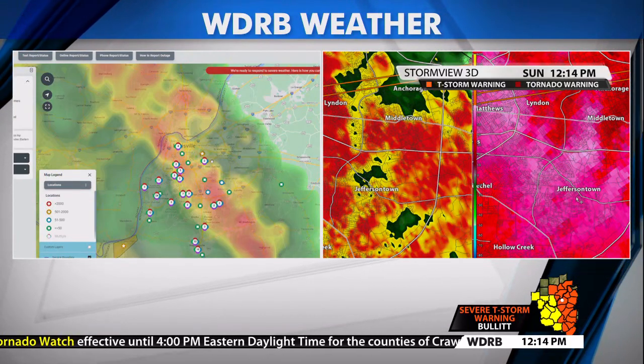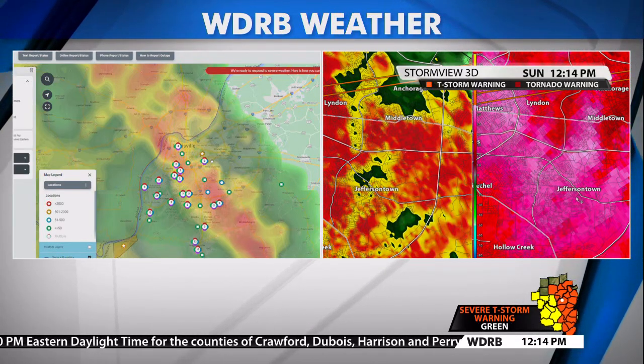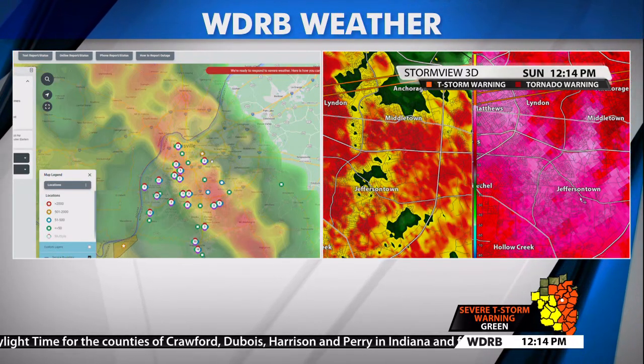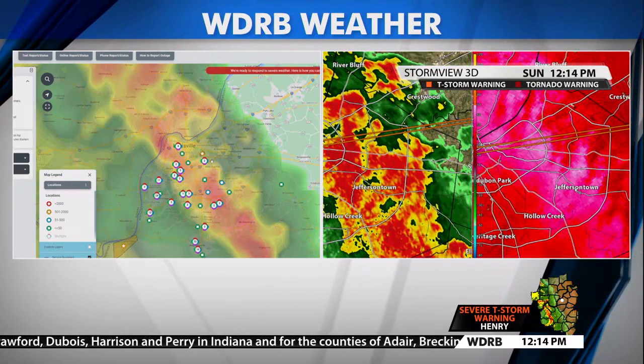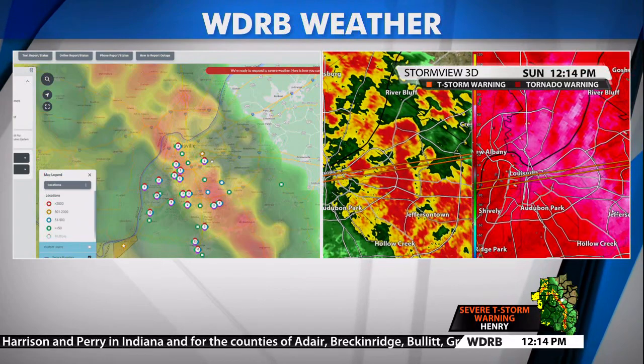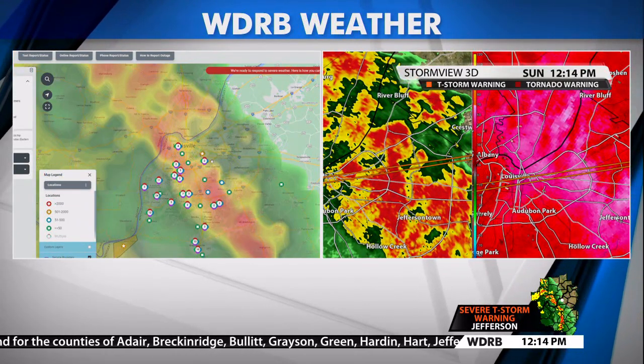This one also is going to come as no surprise: we have a power outage area that's near the West Point. Matthew, you've been on Stormview 3D. This is allowing you to pinpoint where the strongest winds are, and go through some of those bright areas and let us know what you're looking at in terms of intensity.